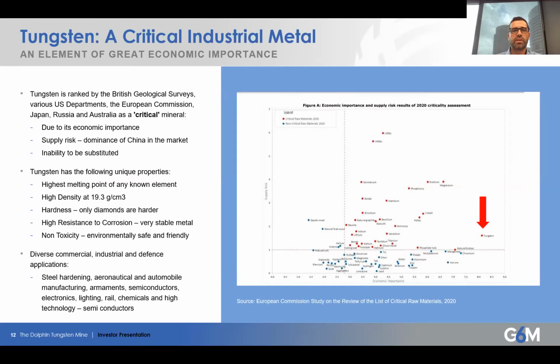So yeah, tungsten is a critical industrial metal. A large number of government bodies, industry and agencies have identified tungsten as a critical mineral going forward. This is due to its economic importance and primarily its supply risk in a market that's dominated by China. Tungsten has very unique properties. It's got the highest melting point of any known element, high density, very hard, only second to diamonds. And because of these properties, it's unsubstitutable as a material going forward.